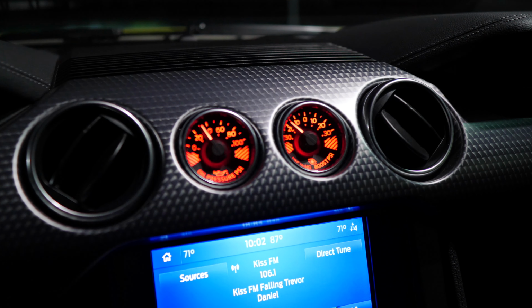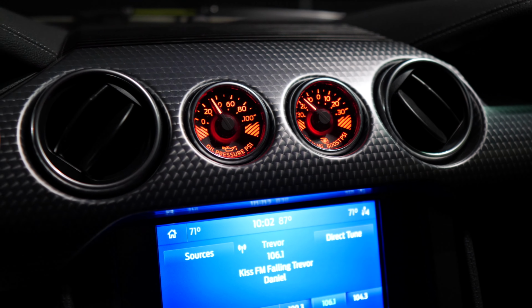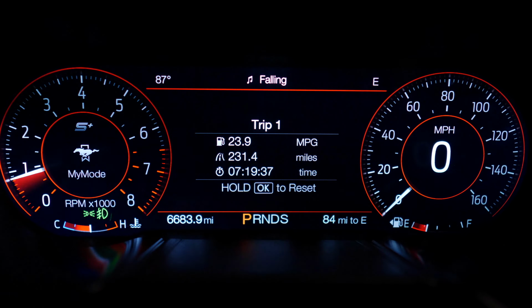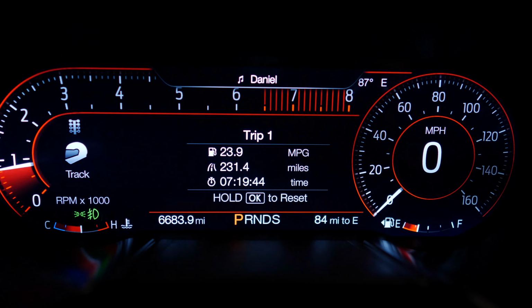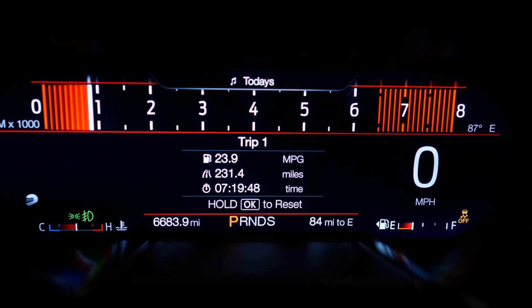Even our gauges up above, which are kind of retro, even have some lighting in them, so that's pretty neat. Aside from basic trip computer stuff on here, you can toggle through a couple different drive modes. I'll show you a little bit more in my full review, but check out that tachometer up there. Sport Plus, track mode. Track mode is just full on business. Check out your speed and your RPMs right there.